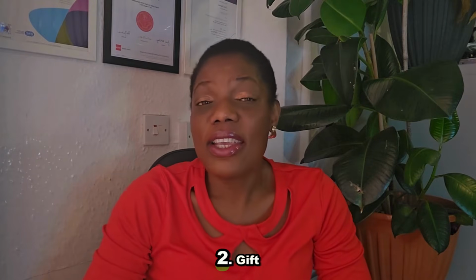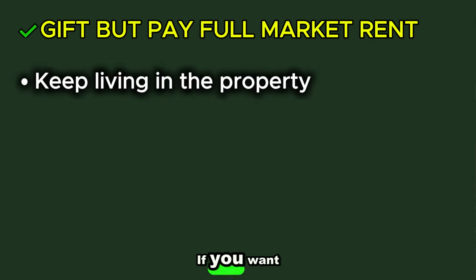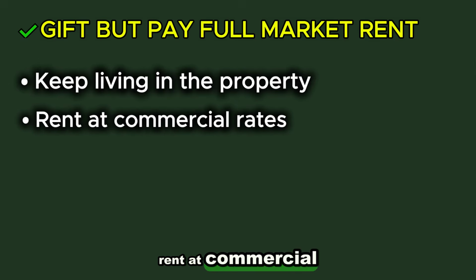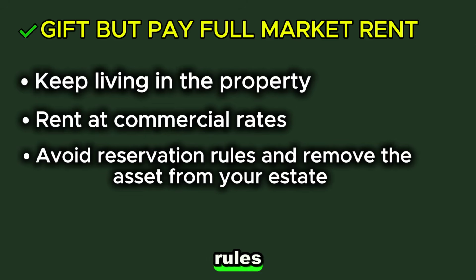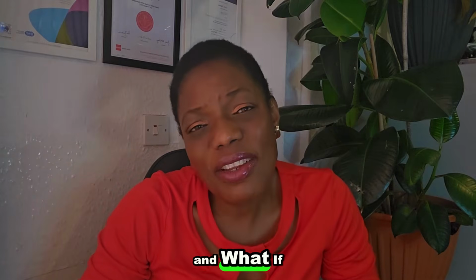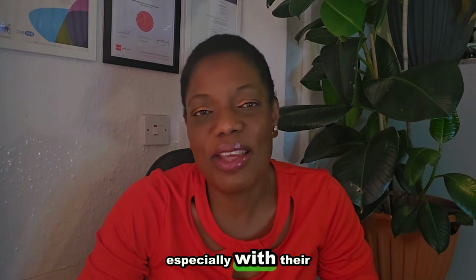2. Gift but pay full market rent. If you want to keep living in the property, you must pay rent at commercial rates. Helps avoid reservation rules and remove the asset from your estate. And what if you still live in the property? Here's where people often get caught out, especially with their main home.